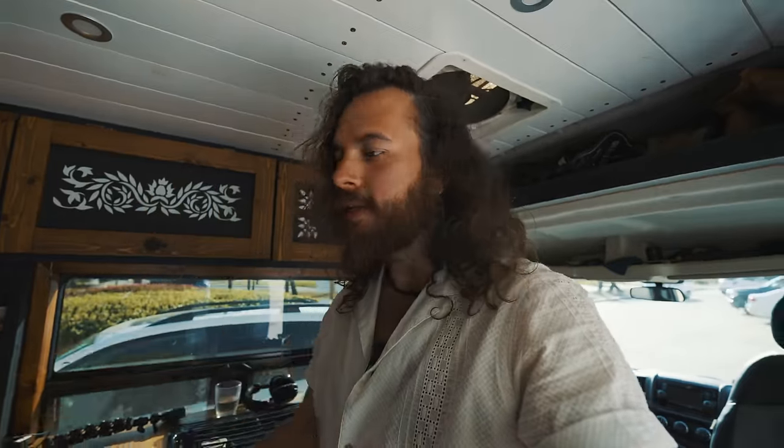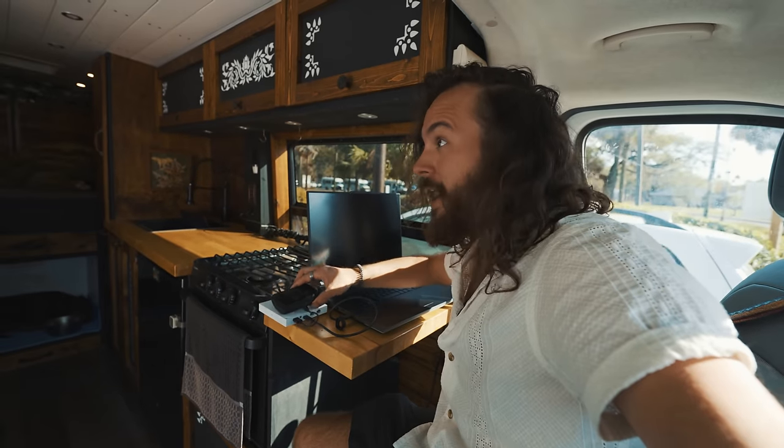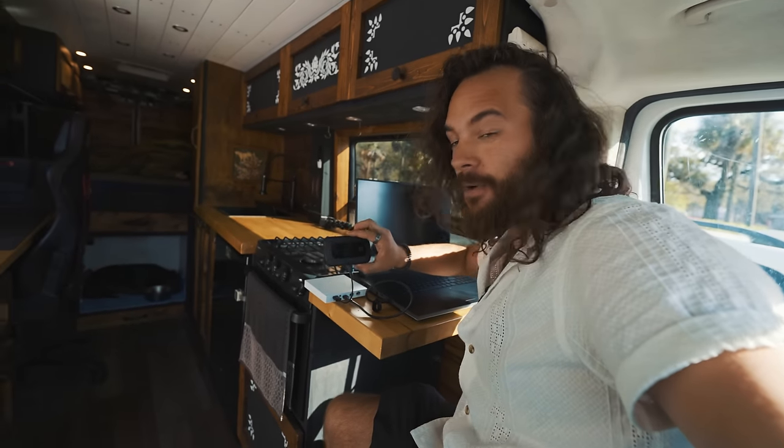It'll drop in and out here and there. So a cool thing that this travel router does is I can tether my Starlink to my Verizon hotspot here to increase the stability of my internet, which is so freaking cool. Something I've been wanting to do for so long.